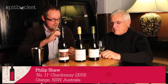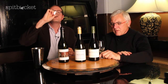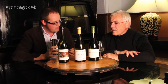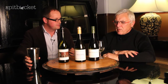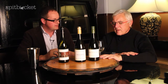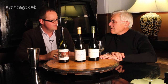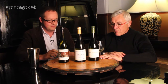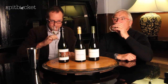Quite nutty on the nose. Would that be fair? I'm getting a bit of nuttiness there. Yeah, it's amazing. 2010 was a difficult, tricky year, but you can see the fruit and oak are naturally integrated already, very much so. Usually our wines are a little bit finer than this, but I think the difficult year, but also the fact that we cropped this right down because we've been trying to get a little bit more fruit flavour, and I think we've achieved it really well this year. Some lovely flavours in there.